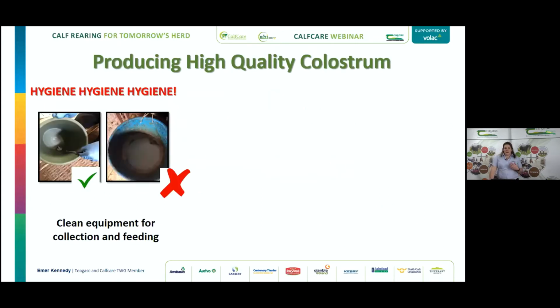So when we talk about producing high quality colostrum, again, we're back to the hygiene. Hygiene, hygiene, hygiene. We need to make sure that everything that we're collecting the colostrum in is spotlessly clean. And equally, anything that the calves are fed their colostrum through, or their milk for that matter, is also spotlessly clean. I'm sure we've all been on farms where we've seen buckets that are filthy dirty with lots of bacteria and fungus on them. You can imagine with that buildup of bacteria, it's going to go against the calf in terms of their health. So what we're looking for is very clean equipment.